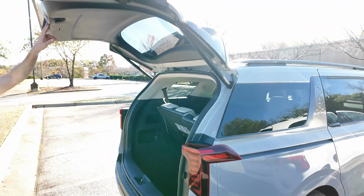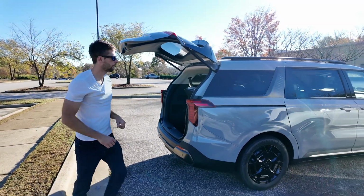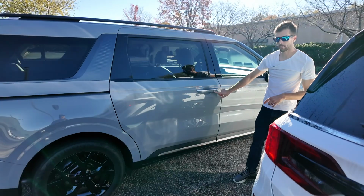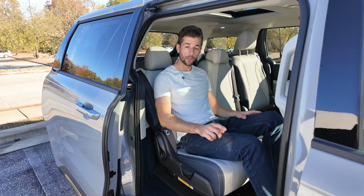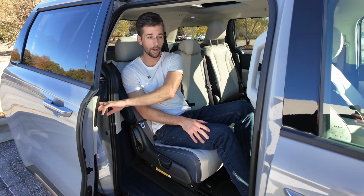Now you get 2 buttons up top. You have one to close it, and then you have this automatic control with the off button there. Now as we work our way to the 2nd and 3rd row, starting off with the Carnival, you have a button that you can push, or you can just pull on the door handle, so 2 different ways from there. You can also use the key fob too. And once in the back, we do have another control that you can push in order to close and lock it, as well as the door handle itself.